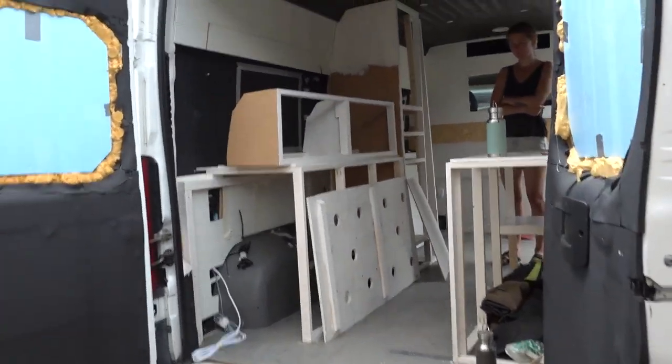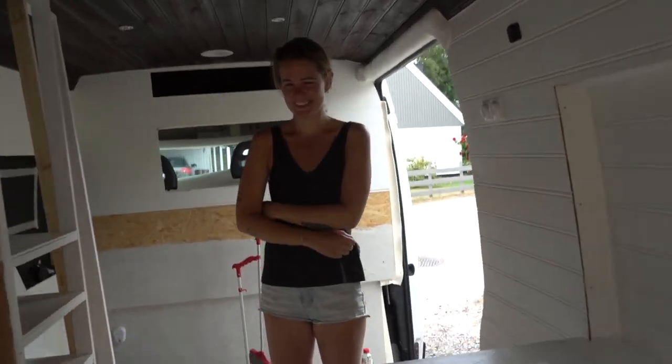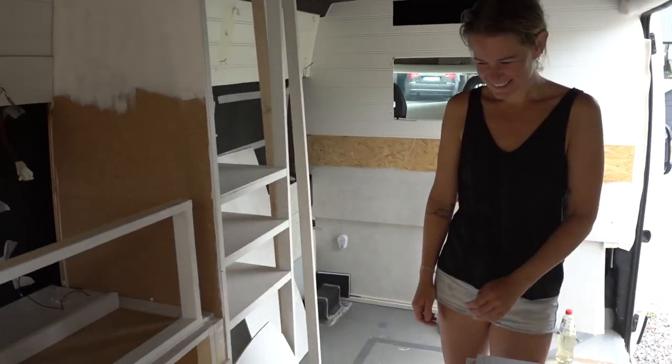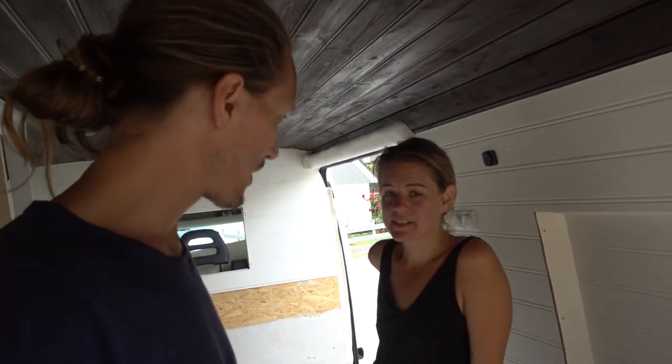Good morning! What's happening in here? So we have had our first beta testing of the bed. We did a two-night little staycation at a friend's place. I slept like a baby.